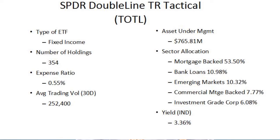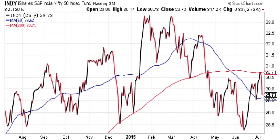So this is what I would consider a low-risk, not a no-risk, but a low-risk option for your investing portfolio if your overall investment objective is income, or if you'd like to take a portion of your portfolio and not have it in the stock market, but get a rate of return better than a money market fund.